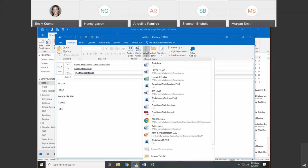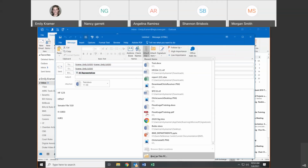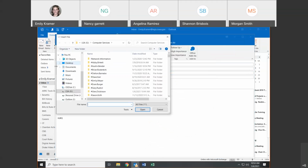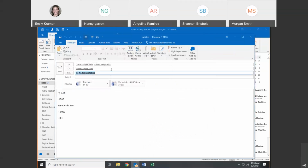Attaching is very straightforward if you want to attach a file to an email message. The good thing about the newer version of Office is that it does pull up the last few documents that you've been working with by default. So these are all the last few documents that I've had open on this machine. I can quickly say, oh, I was just working on this document. I can click test, quickly add it there. Or if I don't see the file I'm looking for, I would click browse this PC. I would go to my H drive where I save everything. I would choose my file, whatever that may be, hit insert, and it puts that file into my email message here. You can add pretty much as many attachments as you want.